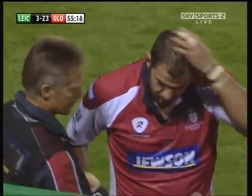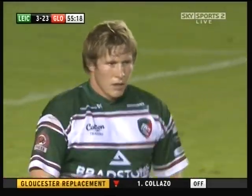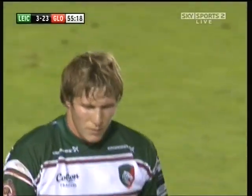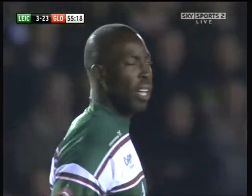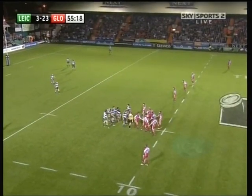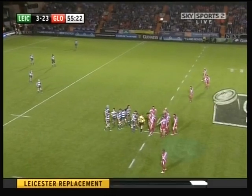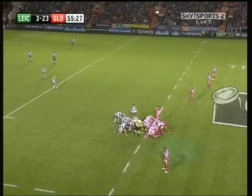And Irinley, formerly of Wasps, comes on at outside centre for Ollie Smith, and Irinley can turn a game on its head. Well, he is the super sub, isn't he? He is the classic. When he was at Wasps, the amount of tries he created, or he got involved in something when he came on the field, was phenomenal. There was a stage every time I watched him play, he scored a try.